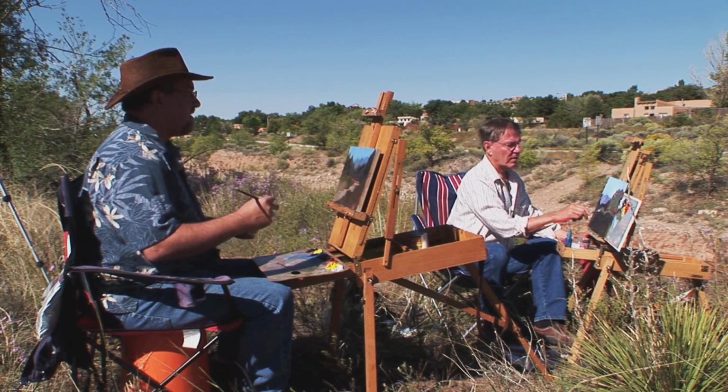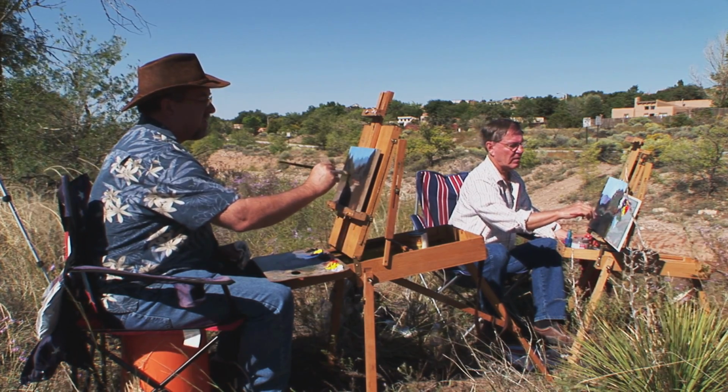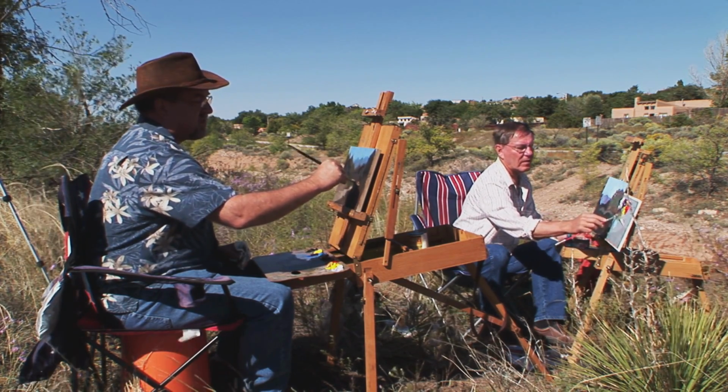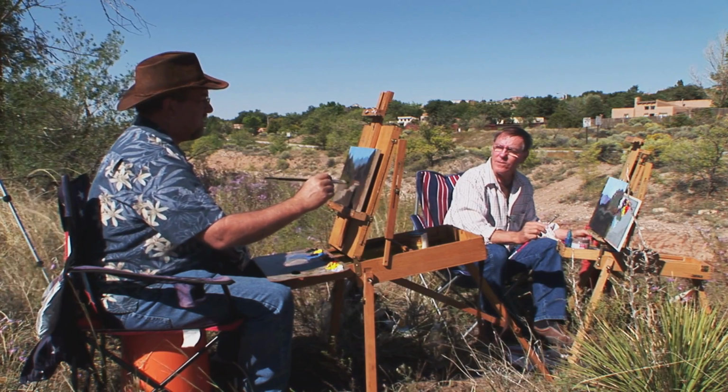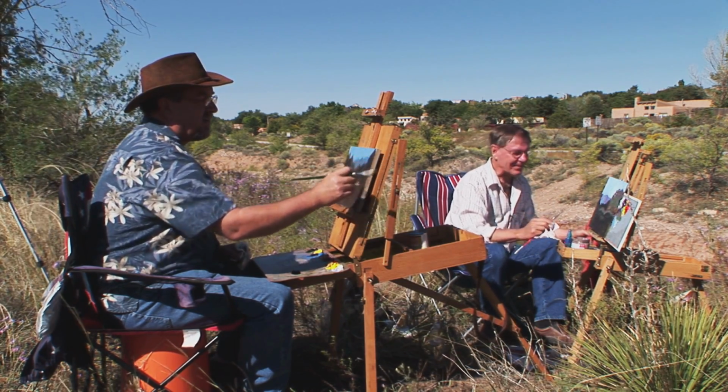I know it's going to be very dark by the time I'm done, but I'm still going to try and control the color of that black, because it's going to be a different color black in the shadow than in the highlight. Yes. So I don't use black to paint black. Exactly. That's exactly how I do.